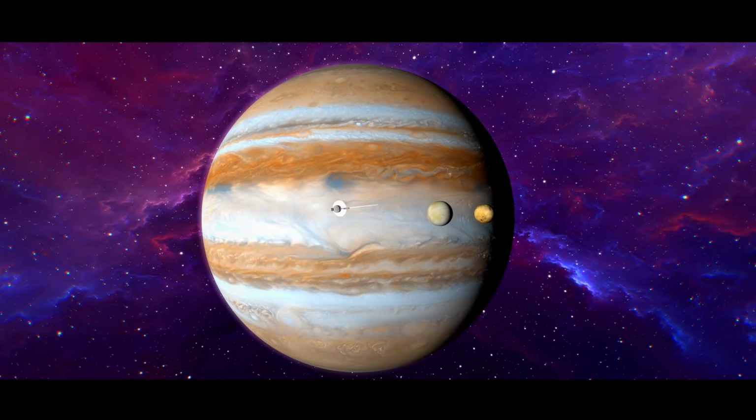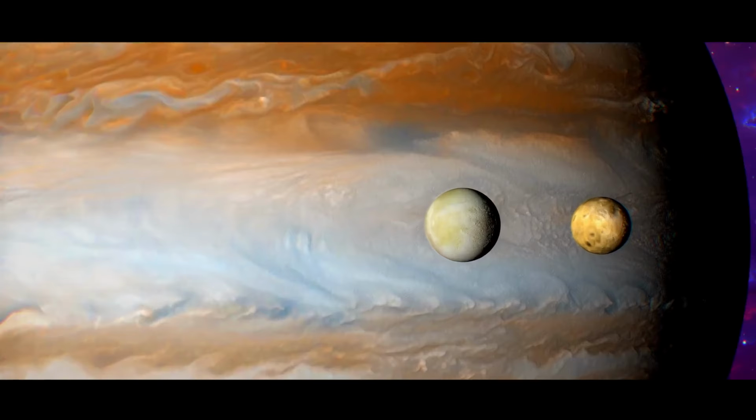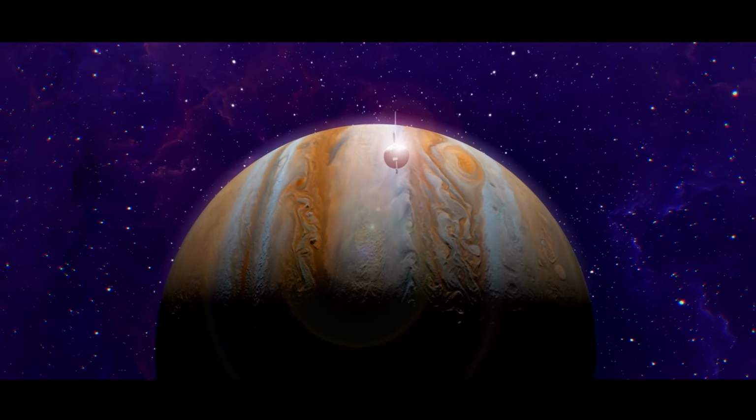2 years after its launch, Voyager 2 started transmitting the first images of Jupiter. The space probe provided scientists with much-needed information about Io and Europa, some of the largest of Jupiter's moons. Then the space mission passed by the gas giant itself.